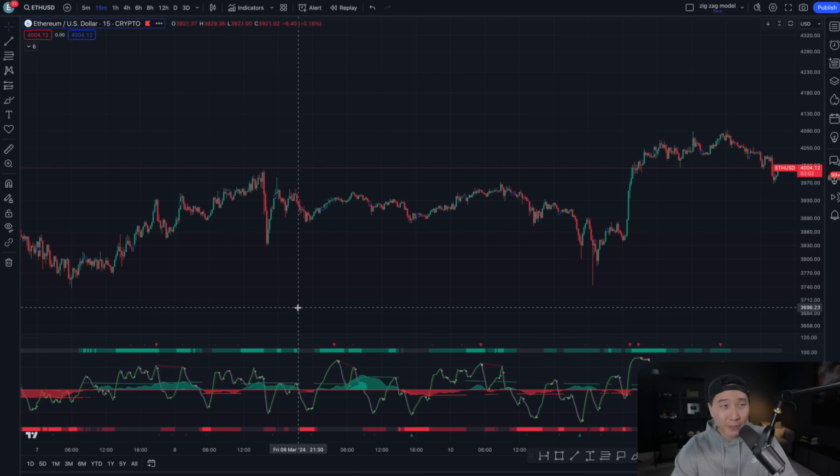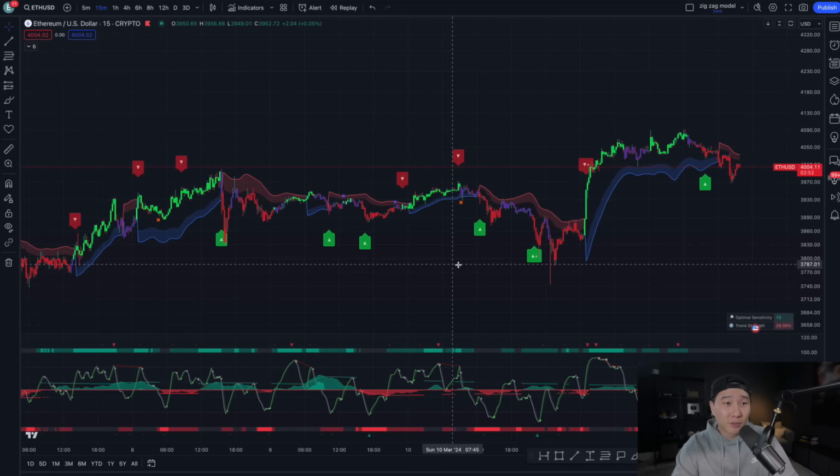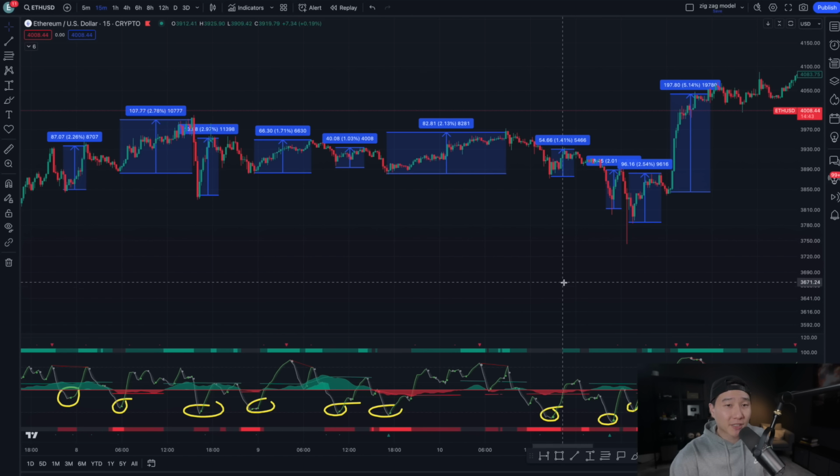Now, this is probably the only tool that I use within Lux Algo. There's a ton of other great tools in there, like their signals and overlay, which is probably one of their most popular tools. You can see a lot of the buy signals and sell signals that they give inside their chart. Usually for my settings, I go to the contrarian exit mode. But to be very honest, this is the one tool I could probably just use and do all my trading with. So this is from March 7 all the way to March 11. This is about 3 to 4 days worth of price action.